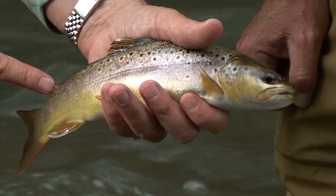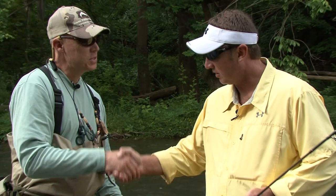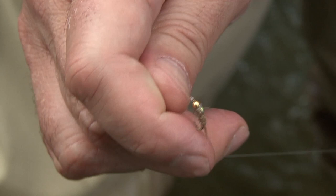All right. Oh, wow. See the beautiful red spot. See the red on the adipose. Yeah, there. Very cool. All right, man. Thank you, brother. Good. So he took that beadhead hare's ear flashback. Let's see if we can't get us a couple more fish. Okay. Let's do it.